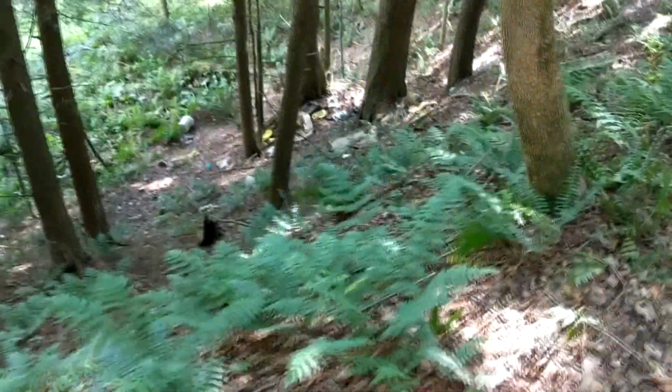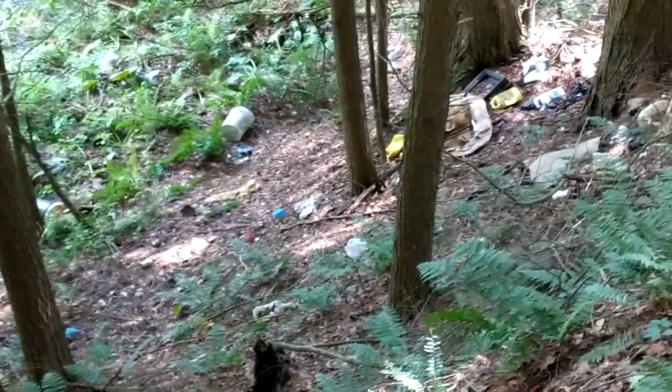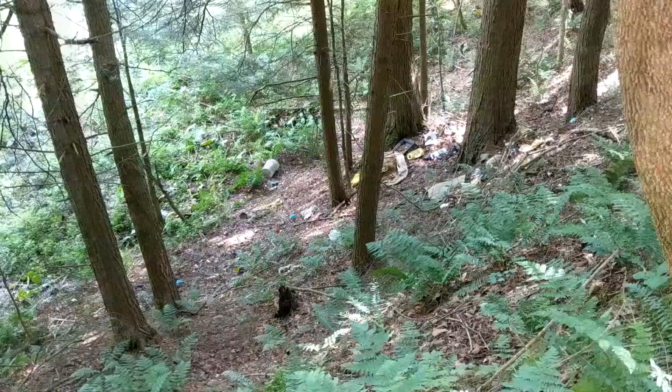Alright, so I am in the preserve, kind of right in the middle of this tract of land. I'm going to follow this road for a little while, see if it gets down closer to the creek. And then that section back there where I thought I saw a trail is a trail, at least according to the map, and I'll head up that way and see what's out there. There is, unfortunately though, a lot of garbage out here.